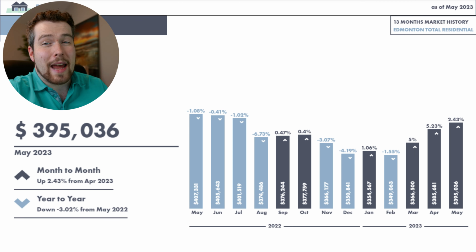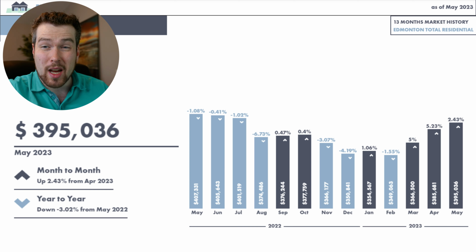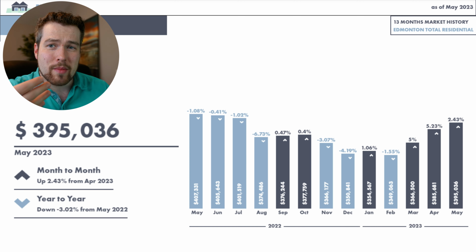So the market as a whole is looking quite similar from a balance perspective as it was last year. Now looking over at average price for the market as a whole, it was sitting at $395,036, which is up 2.43% from last month, but down 3.02% from May of last year. So you can see over the last 3 months, we've had pretty solid gains in average price, going up 5% in March, 5.23% in April, and now up 2.43% in May. So definitely seeing a trend there.